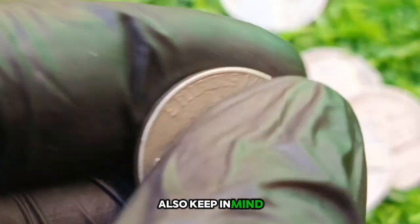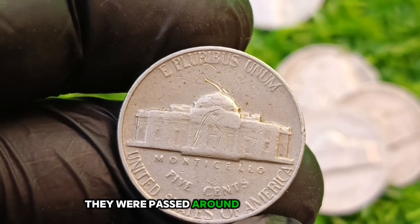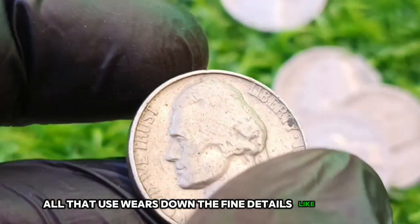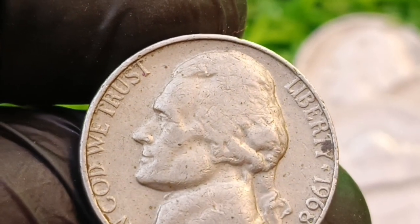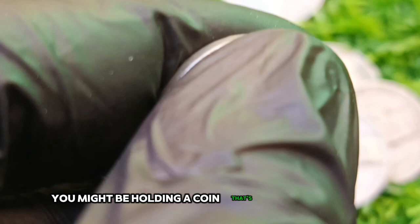Also, keep in mind that many nickels from this year were used in everyday life. They were passed around, kept in pockets, dropped, or left in jars. All that use wears down the fine details like the steps. That's why most 1968 D nickels you find won't have full steps. But if you're lucky and find one that does, you might be holding a coin that's worth way more than its face value.